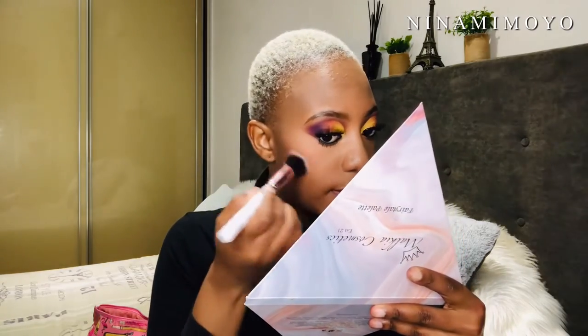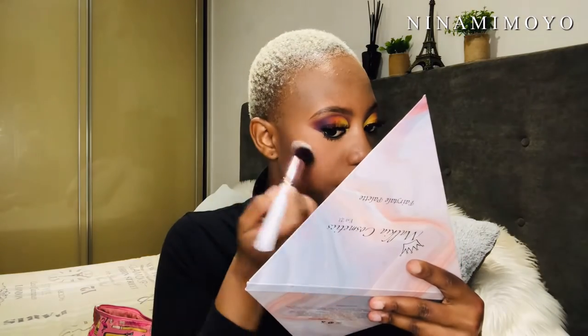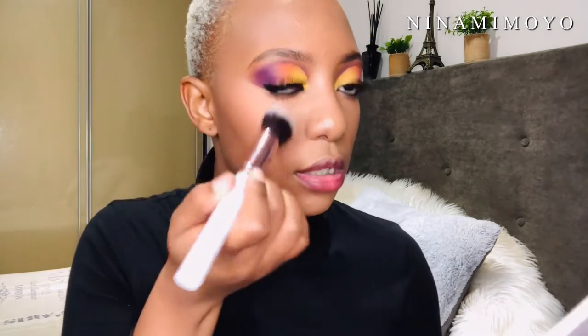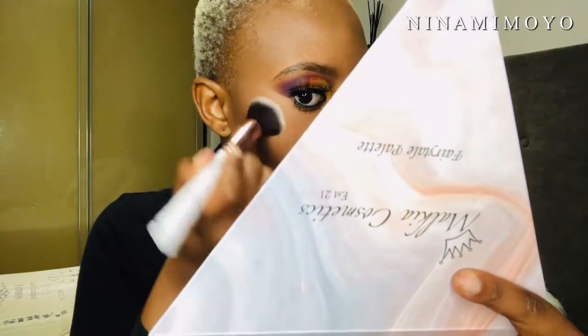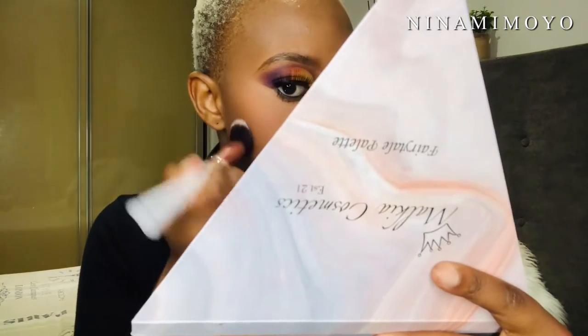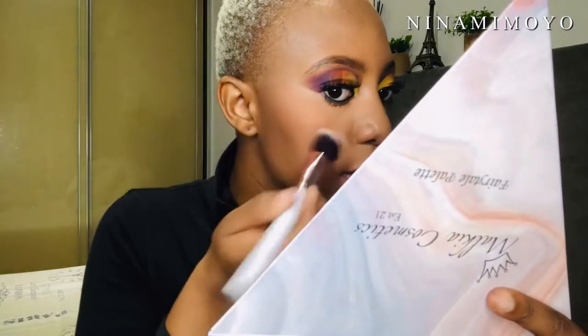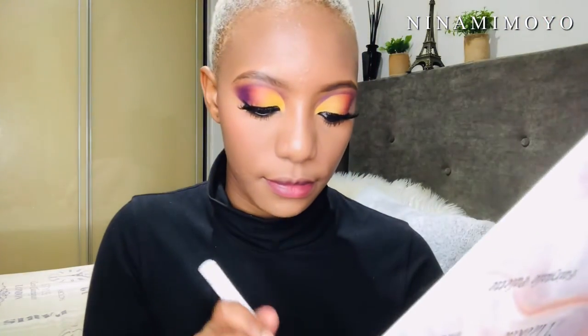Oh, that is very pigmented, chill. That is very pigmented, but it is a beautiful blush color. Can you guys see that? It is a beautiful blush color. That's why I say this palette is very versatile. You can easily use this as a blush color. I love, love, love it actually. I love this color. It's a beautiful blush tone.